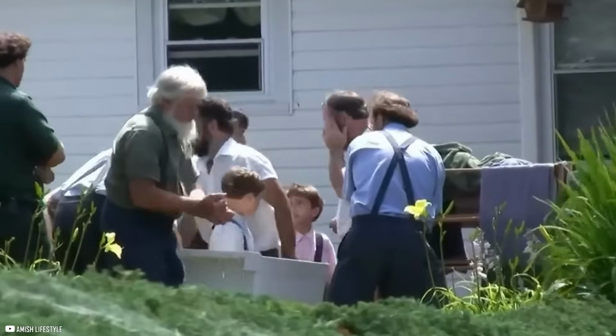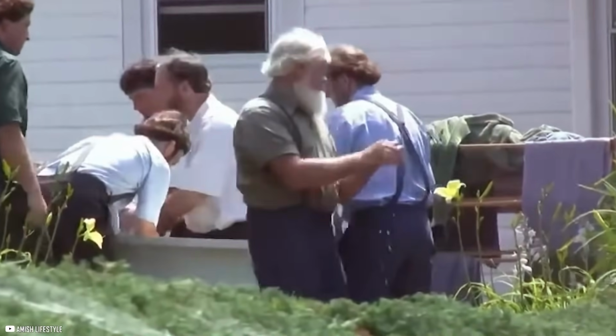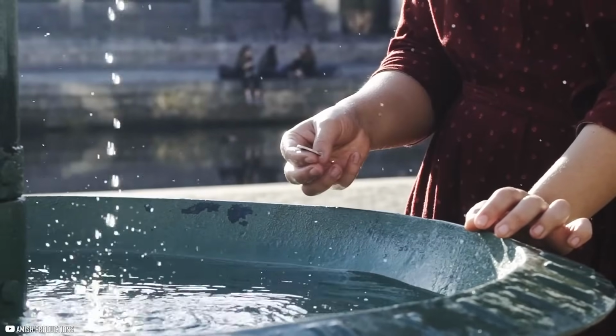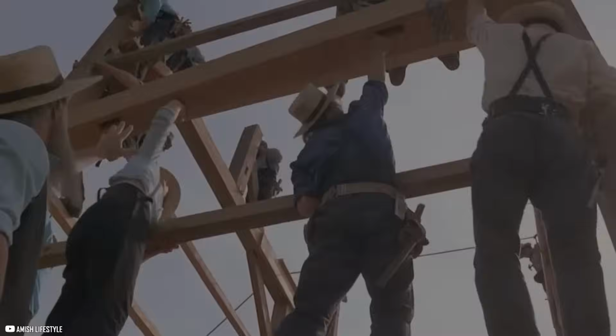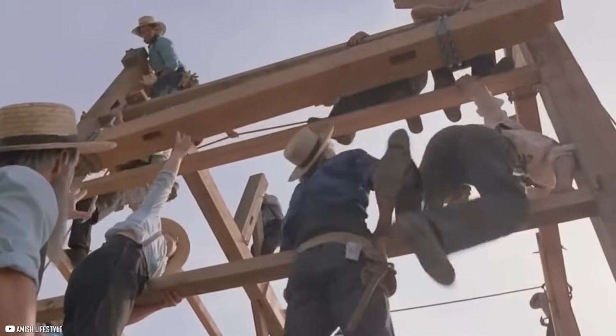They found a way to survive in a world that often values convenience over connection, showing that sometimes the simplest solutions are the most effective. The next time you turn on your tap, just think about what it takes to get that water to you. It might make you appreciate the Amish way of life just a little bit more.